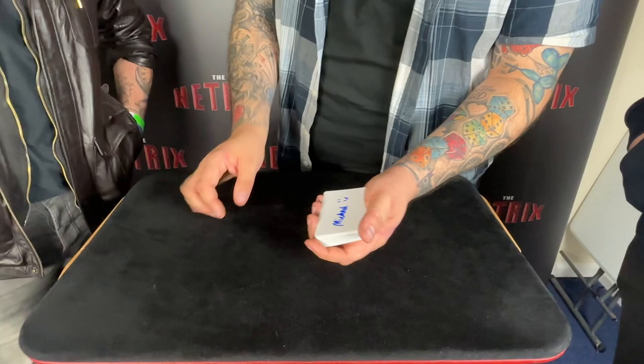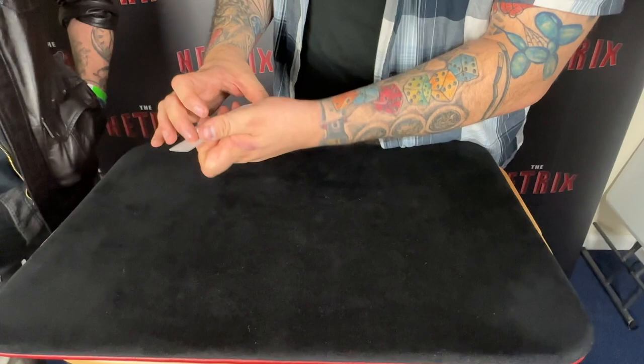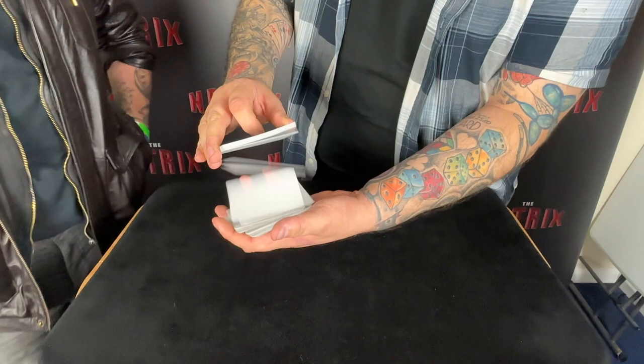Some people say, I'm not really putting it in the middle. I want you to see it really is going into the middle. You really push it all the way and push it in for me. And the idea is it's going to come through every single one of these cards, every single one, right to the very top.